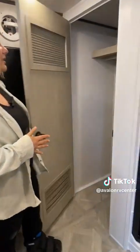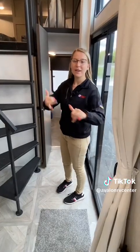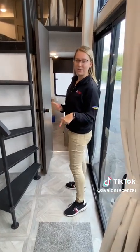And then lastly, in the bathroom, you can see that there is this spacious closet space that can also be used for your washer and dryer. Up at the top, you have amazing space for your detergent and all other laundry needs. So now heading back to the front of the unit, we're going to take a step into the bedroom.